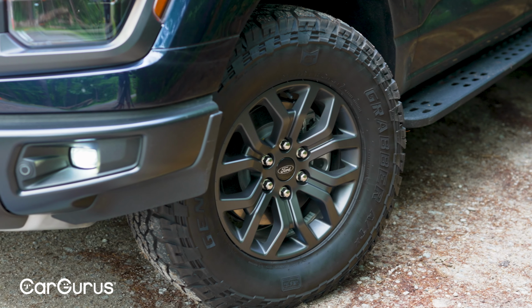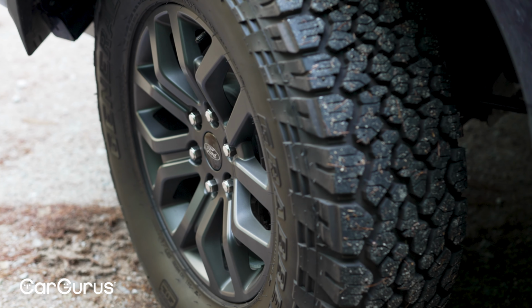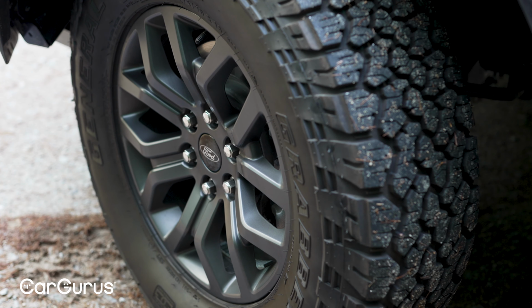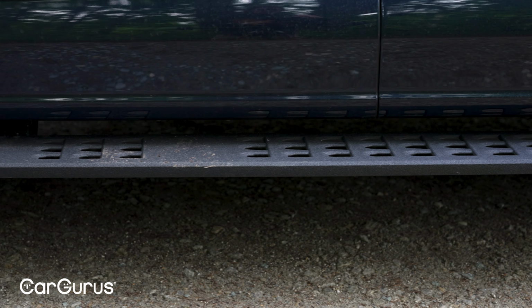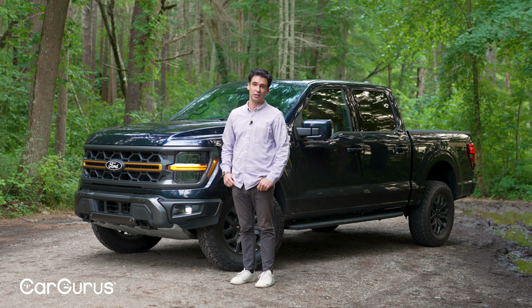And the Tremor also has 33-inch General Grabber all-terrain tires, a nice kind of matte black color on them. Definitely like how that looks, and powder-coated side steps. In this dark blue with the orange accents, it's a really nice truck.